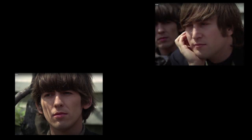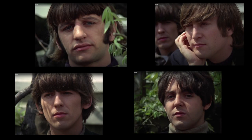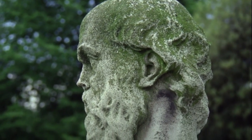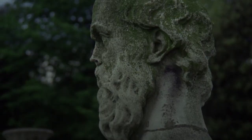Now let's talk about the first cut. The promotional film starts off with a close-up of George Harrison, and then John Lennon, and then Ringo, and then Paul, all of whom look absolutely bored out of their minds. Why in the world they weren't shown doing something fun or interesting is anyone's guess. But it doesn't last very long because the instruments kick in, and there's another cut which shows a close-up of a profile of a Herma in the gardens of Chiswick.